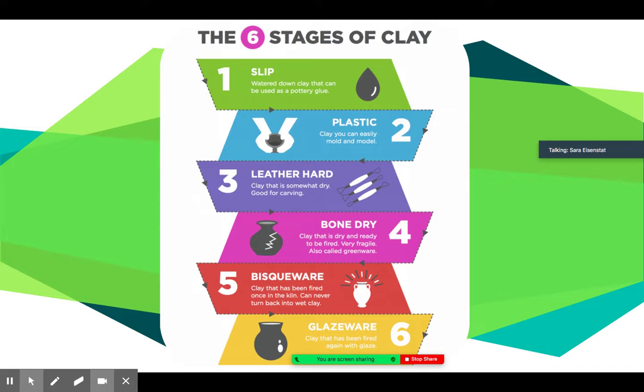So when I put a handle on my cup, or when I put a decorative handle on my casserole dish, I use slip to make sure that it sticks. Stage 2, plastic. You can open up that bag of clay I gave you, and you can easily mold and shape clay right out of the bag, making it into the form of your taste.